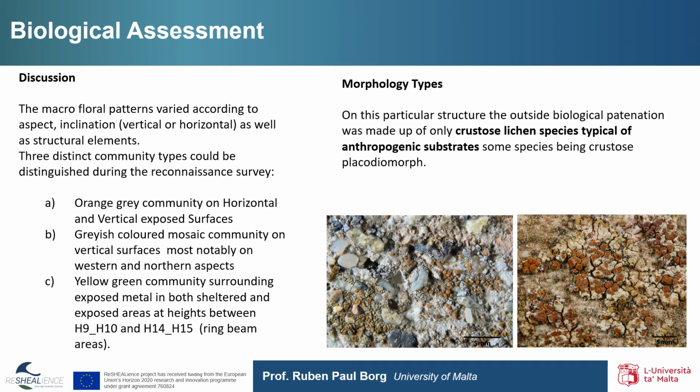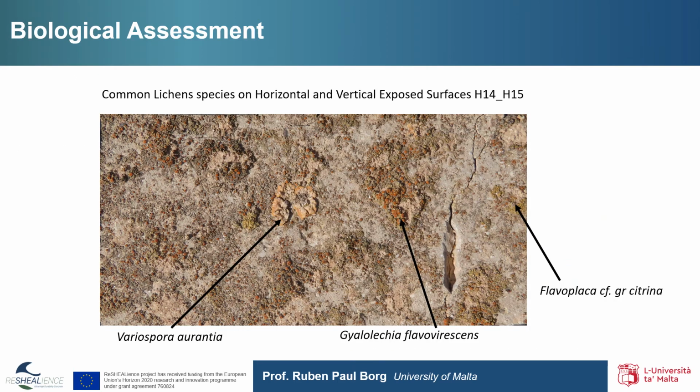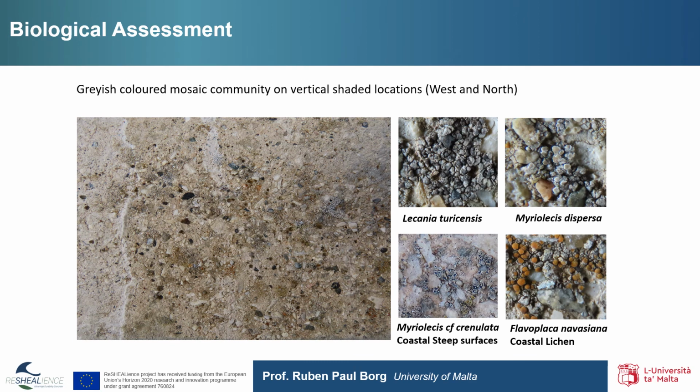In fact, the lichens present an interesting indicator because they relate to the aspect, to the inclination, that is vertical or horizontal, as well as to different structural elements and their exposure. Different communities could be identified, and these communities could be related to the base material, to the concrete. Common lichen species on horizontal and vertical exposed surfaces could be identified, as indicated in the image. On the other hand, different communities were observed on vertical shaded locations, such as the west and the north-facing parts of the water tower.